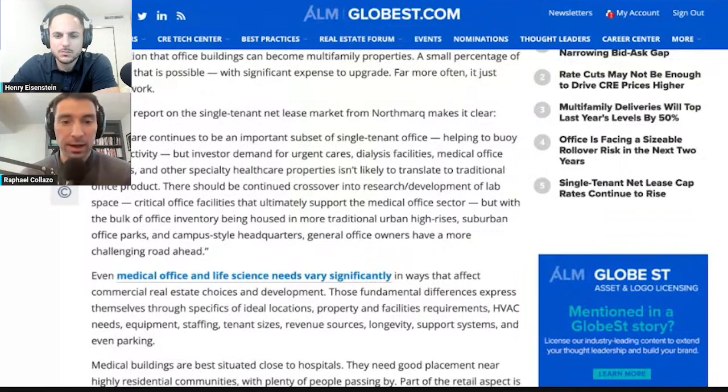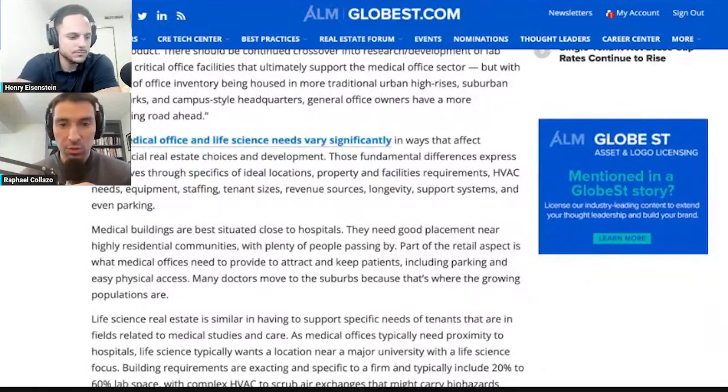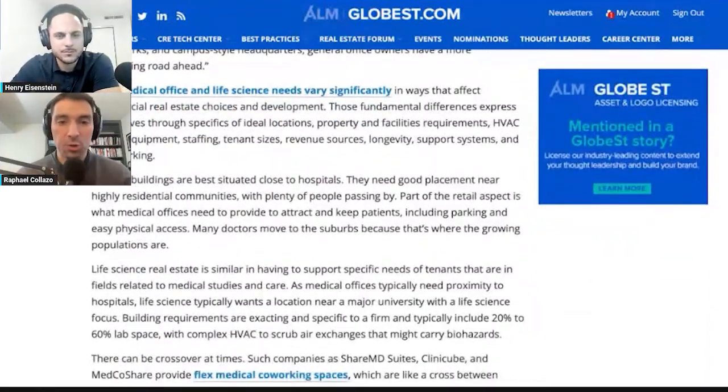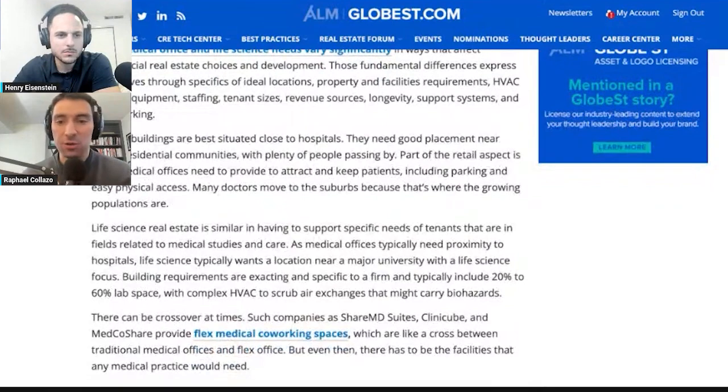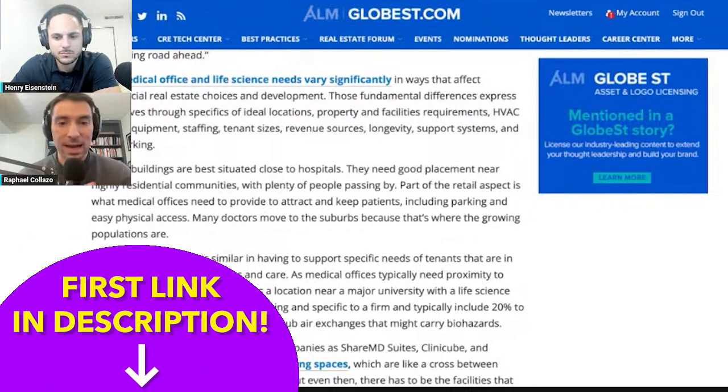could work. But again, it seems like a lot of these on-demand services, when it comes to medical, are typically looking for street retail spaces, or ones that have easy access and high visibility. There's only certain types of office spaces that could potentially work. Plus, there's a lot of requirements that need to be factored in when you're talking about building out these spaces. So it talks a lot about the HVAC needs, equipment, and staffing, as far as facility requirements.